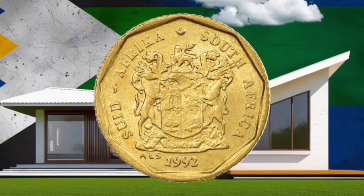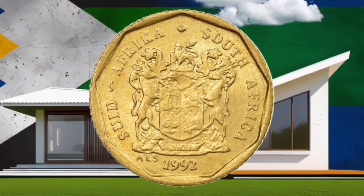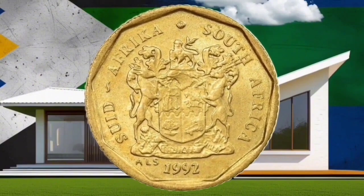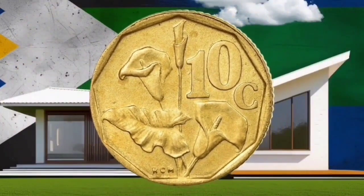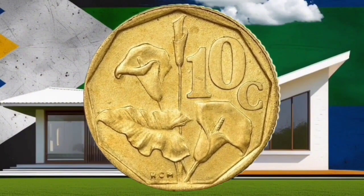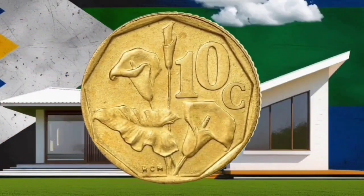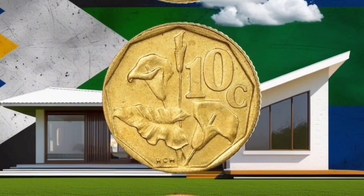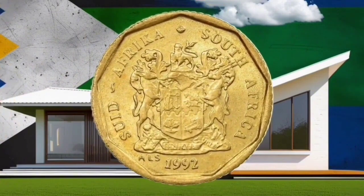Now let's talk about its value. A standard 1992 South Africa 10-cent coin in circulated condition may only be worth a few cents to a couple of dollars. However, rare variants with mint errors, uncirculated grades, or proof-like finishes have shocked the market. In exceptional cases, verified and graded coins in pristine condition with specific characteristics have been listed or sold for amounts exceeding $5 million at high-profile international auctions or private deals. These cases are extremely rare and involve expert authentication, historical documentation, and exclusive collector demand.